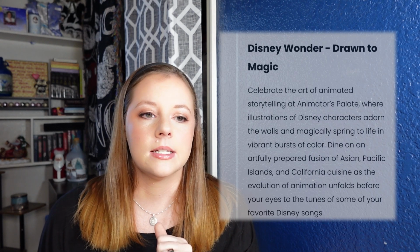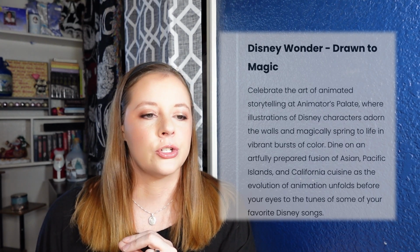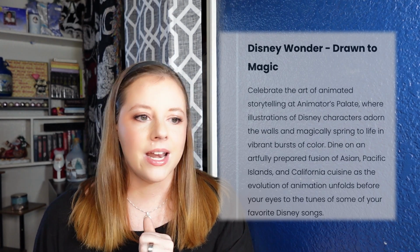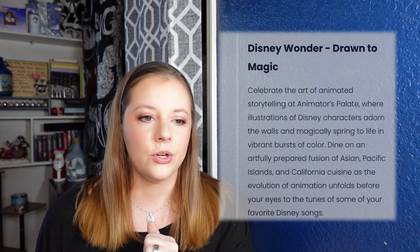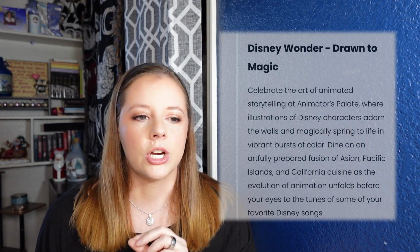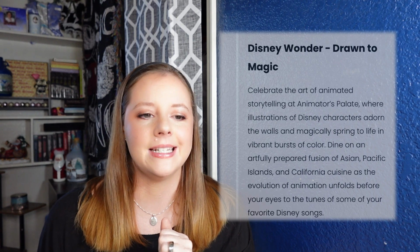Yeah, both of the little descriptions off the Disney website are very similar, so I'm going to read the one for the Disney Wonder just because it's a tiny bit longer. Celebrate the art of animated storytelling at Animator's Palette, where illustrations of Disney characters adorn the walls and magically spring to life in vibrant bursts of color. Dine on an artfully prepared fusion of Asian, Pacific Islands and California cuisine as the evolution of animation unfolds before your eyes to the tunes of your favorite Disney songs. I think that's just a lot of fun.